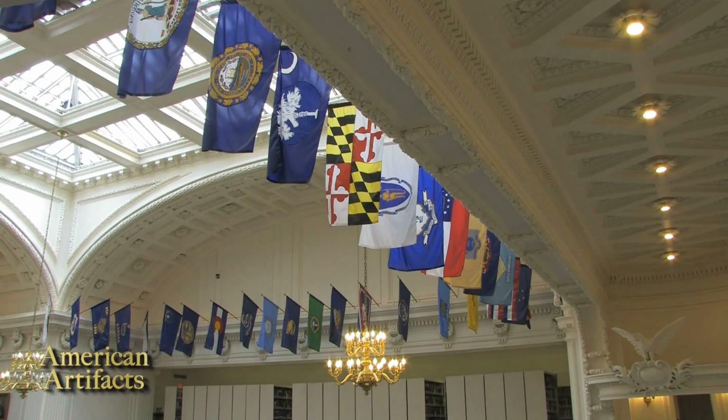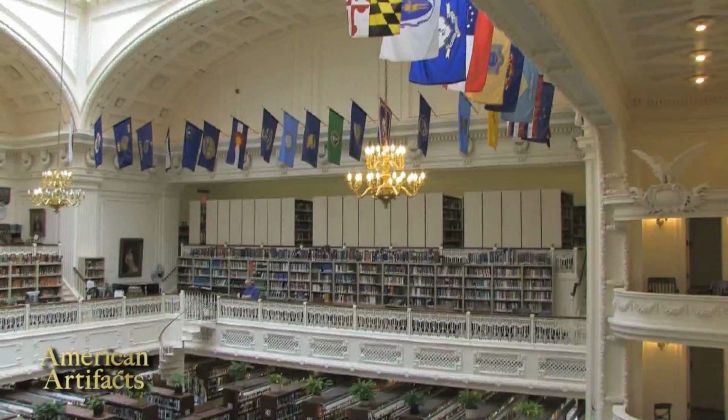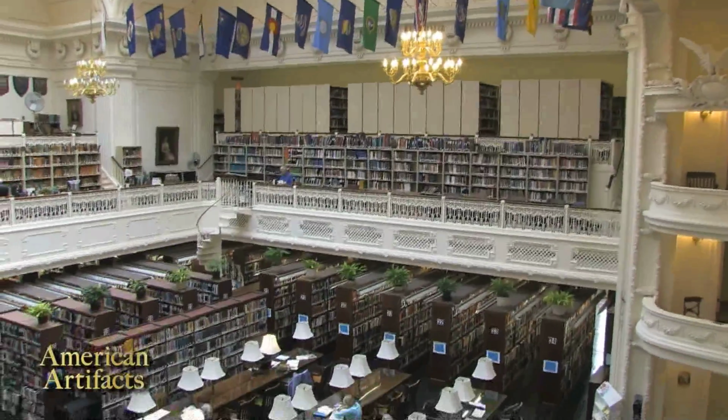My name is Kendall Casey, and I am the Assistant Curator of Education for the DAR Museum. We are currently in the library at headquarters for National Society Daughters of the American Revolution. Not long after the founding of the society, the daughters realized that they needed a place to serve as both a headquarters and a place to preserve the relics and papers that they planned to collect.